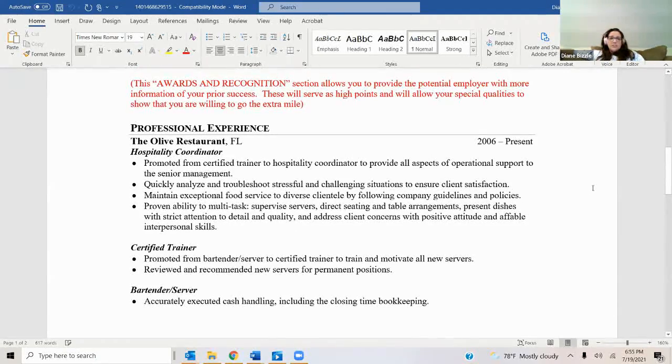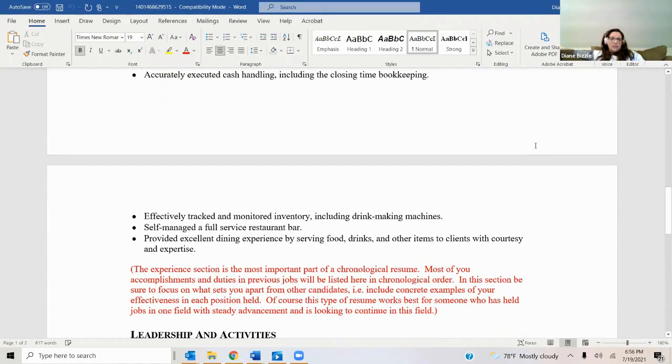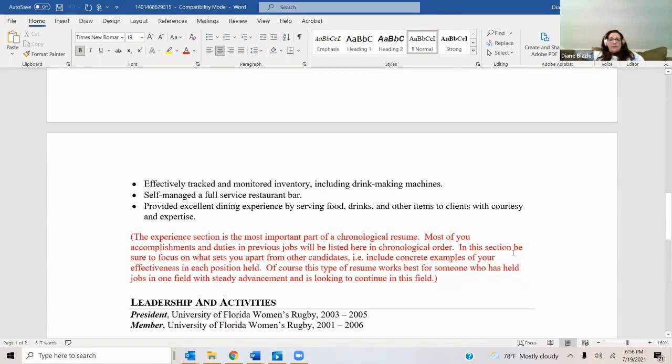different accomplishments you've achieved, and really just how effective you were in each position that you've held. So one of the things that our resume coaches do when they review your resume is they help you ensure that you are focusing on accomplishments in your resume.